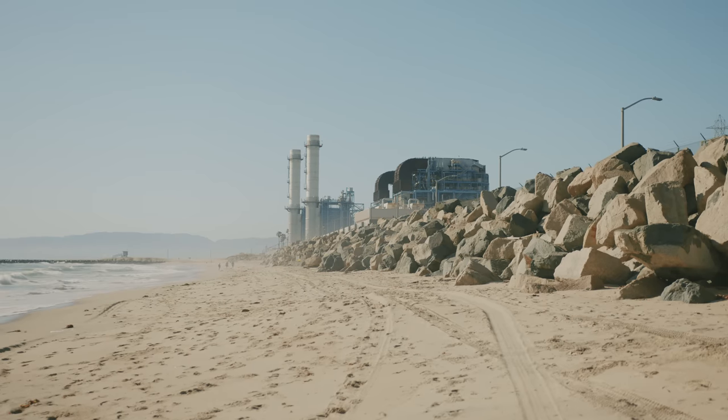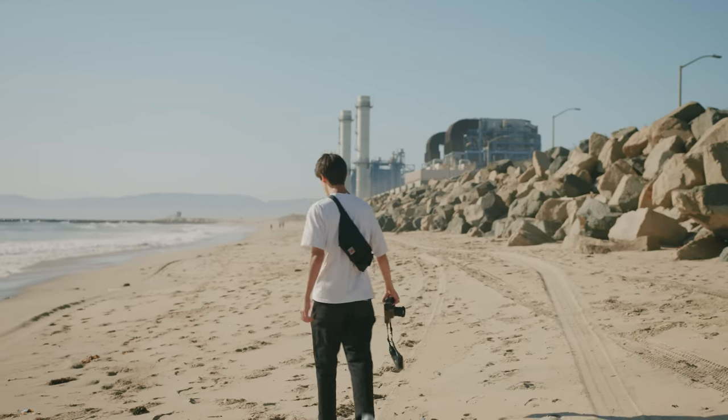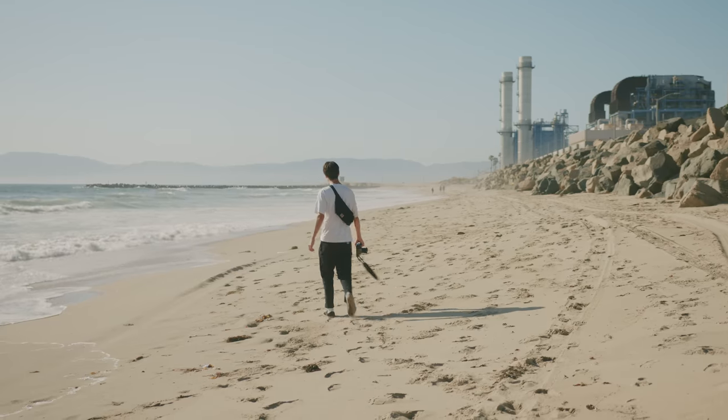This was quite a walk from where we were, but it's really hard to miss this power plant. It's massive and you can pretty much see it from anywhere within Manhattan Beach.